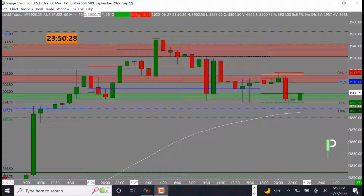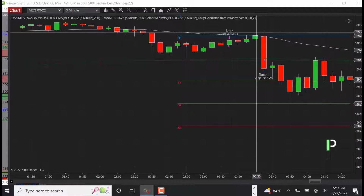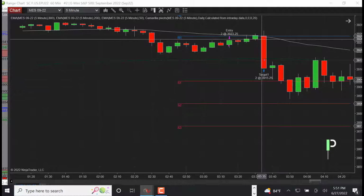All right, so pulling over the chart here for you guys to see, you can see we had a short idea here, 39.23.25. We were trying to get it off of that point of control. The market pulled back a little bit into those 30s, and then we started to drop off from there. And we started to move down. We had two lots short here. We got into 39.15.25.